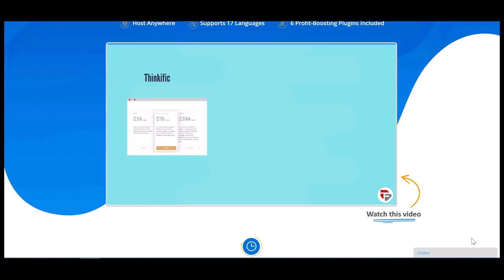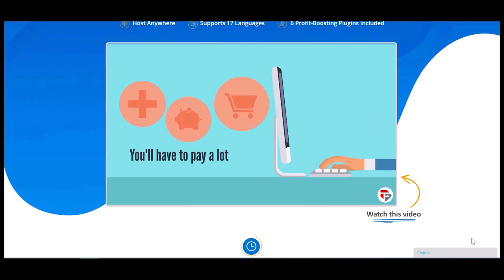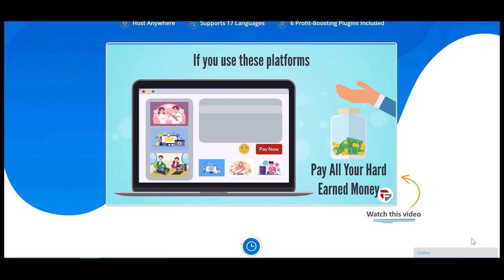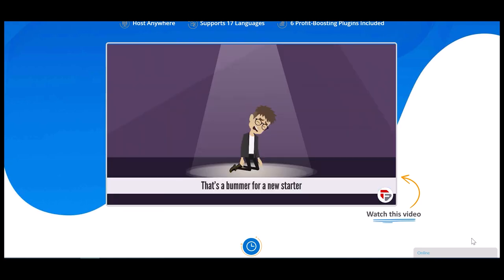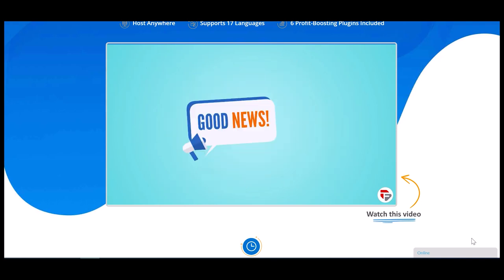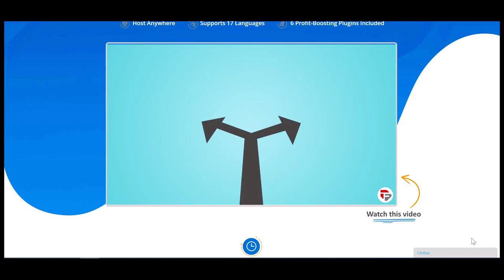Sites like Thinkific, Teachable, Podia, etc. charge anything from $77 a month to $399 a month to allow you to sell your course. If you went that way, you will have to give these sites all your hard-earned money before you scale up and make a profit, and that's a bummer. For a new starter, it might very well even be a deal breaker. But the good news is, you don't have to do that. There's a better alternative available, and it's called CourseFunnels.